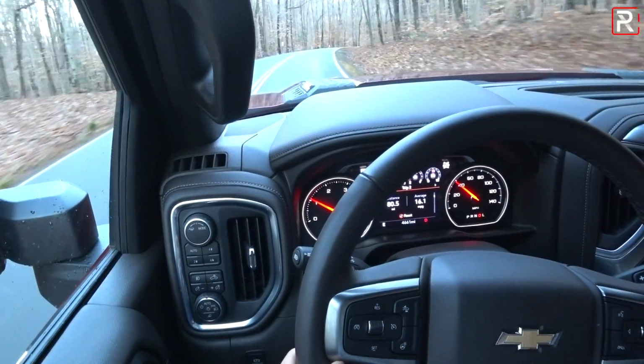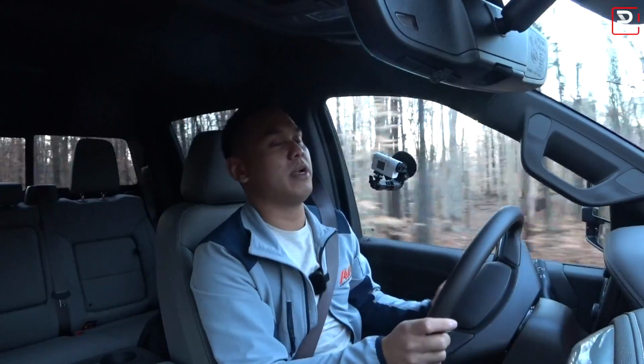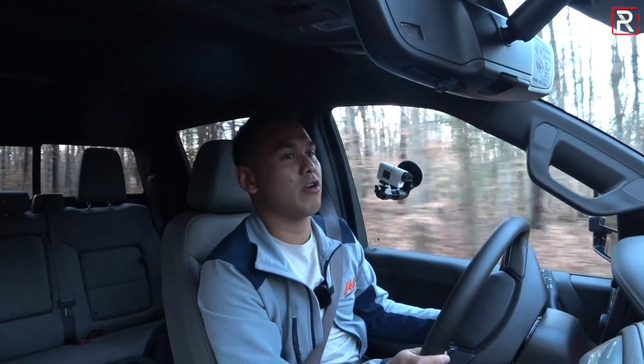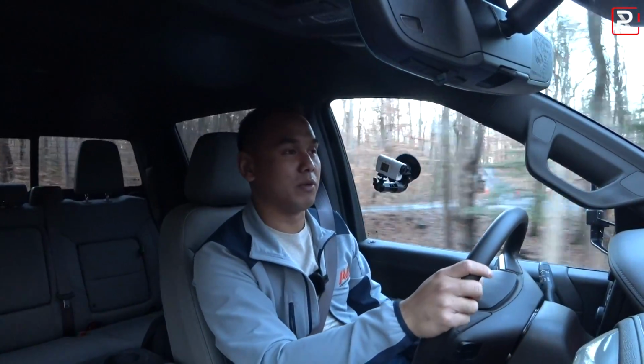This diesel engine is very much worth the $10,000 upcharge over the gas 6.6. I drove that when I was at the GMC media drive. Wasn't terribly impressed with the 6.6 liter gas V8, even though it finally replaced the old 6 liter engine. I think that if you are going to buy this truck, you just need to go for the diesel.